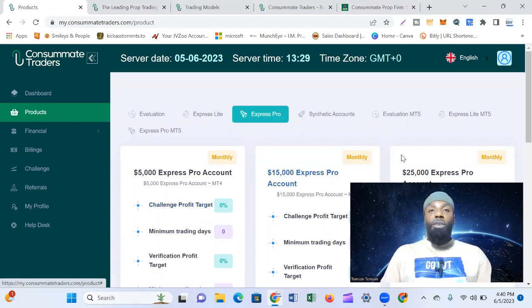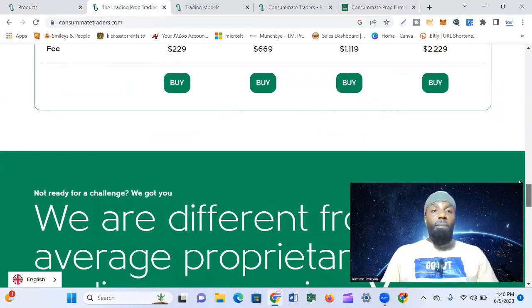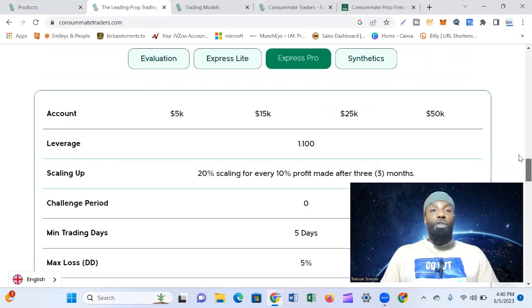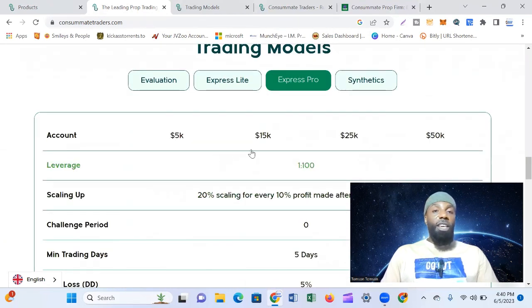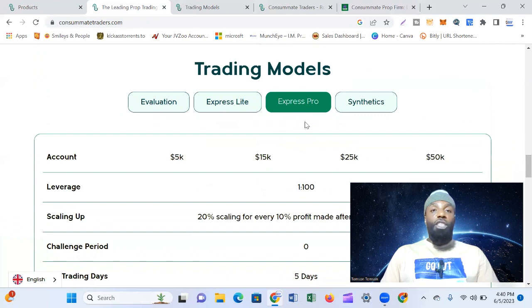The only downside of this particular one is that the price of this package is kind of high. You can see for this one, you're going to pay $229 to get access to 5K. Okay, if you want access to $15,000 to trade the forex market, you're expected to pay $669 here. That is just the difference between this Express Pro and the evaluation. You're not paying a huge amount of money, though, but it's kind of higher compared to this evaluation and this Express Lite.